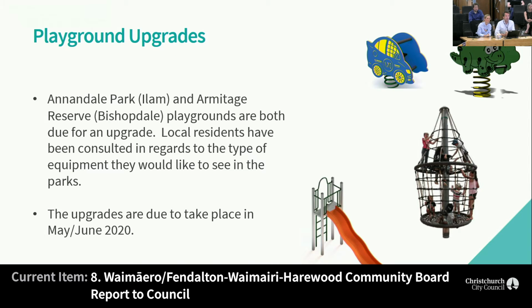Playground upgrades, so just a matter of process throughout the ward. Next slide.